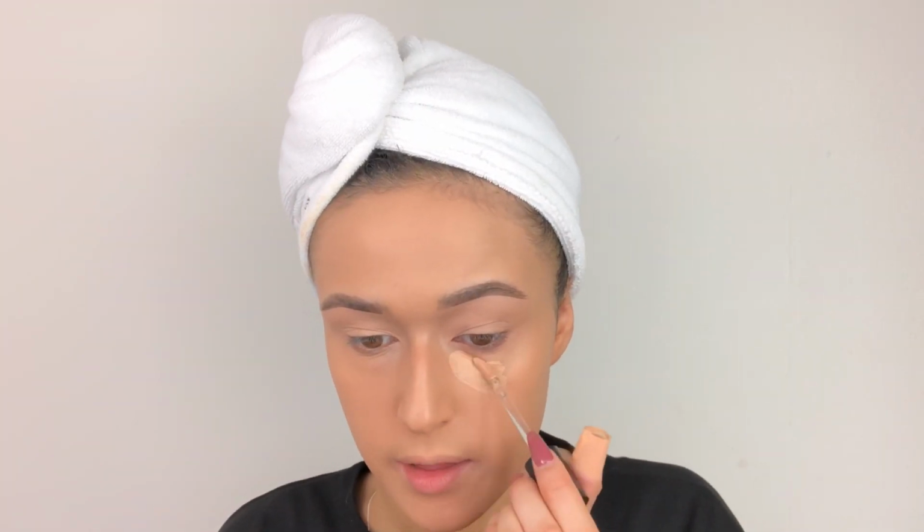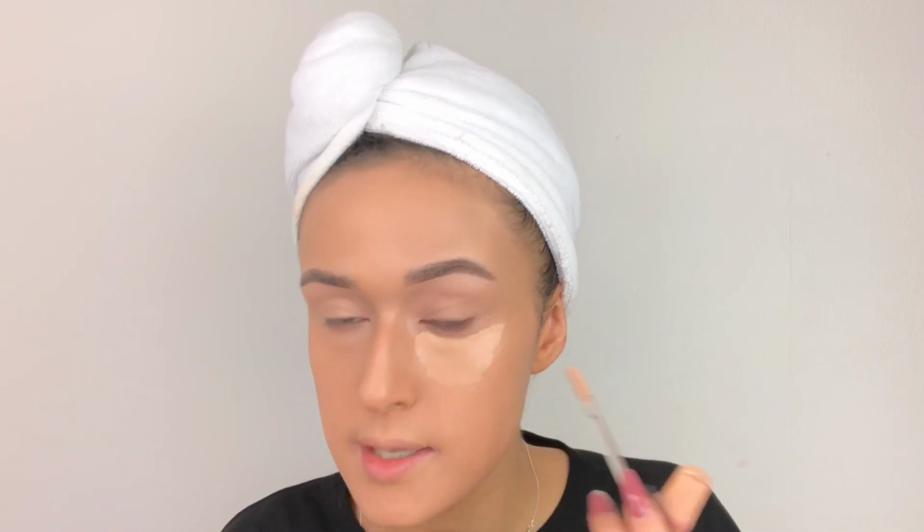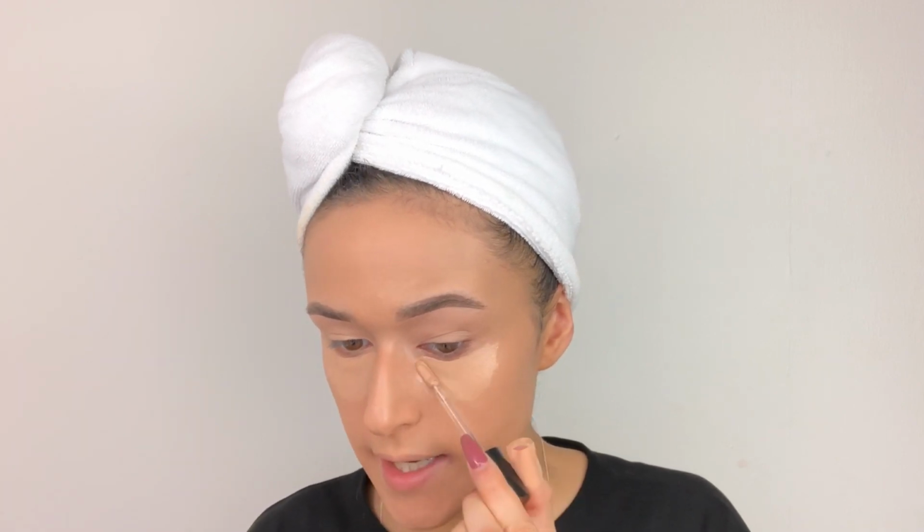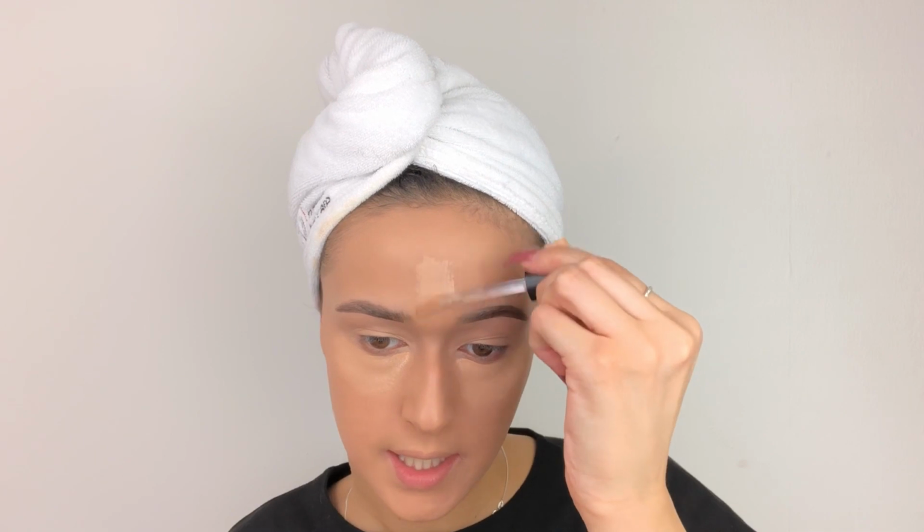Okay, it's a little bit thick. It's a thicker consistency. This is a little bit too dark. It probably looks fine on, but I just want that little bit more brightening effect. I don't know what I'm looking for. This doe foot reminds me of the Urban Decay doe foot applicator, which is fine. I'm going to put a little bit on my forehead. It is very much my skin tone, but I just want a little bit more brightness with a little bit of shade 4.